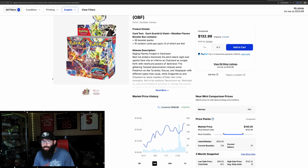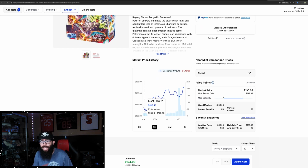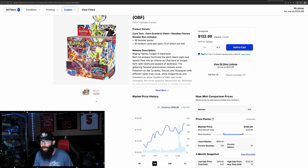So, Obsidian Flames booster box, probably not the best set overall. It's probably regarded as bottom tier. I think it's a fun set to open if you like to pull Charizards. But it's up 16%. The boxes went from 109 up to 130. And there's talks of, well, it doesn't matter. But 130, 130, 135, 132. So pretty solidly a $130 box.